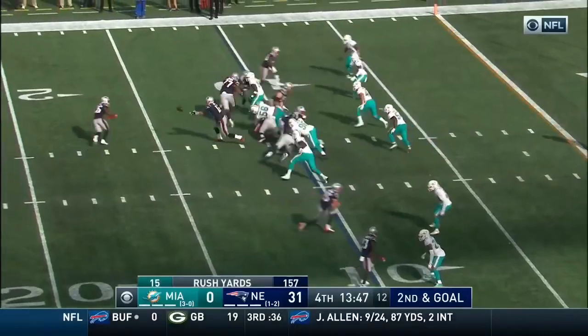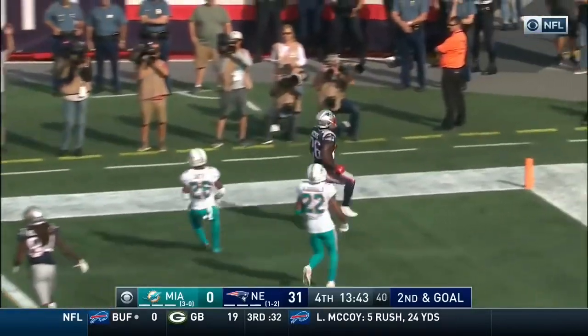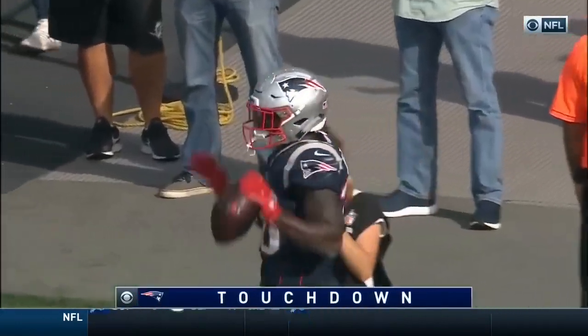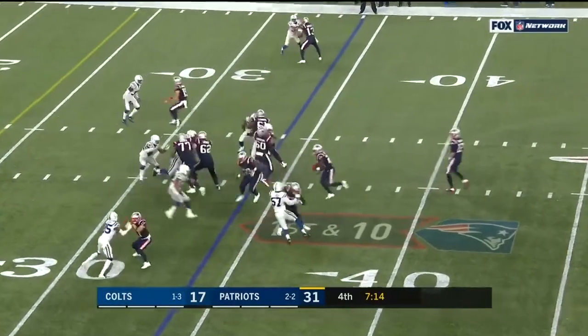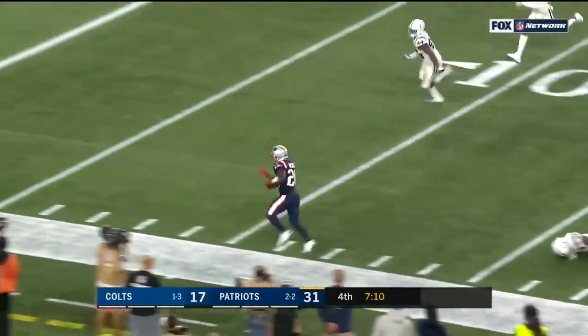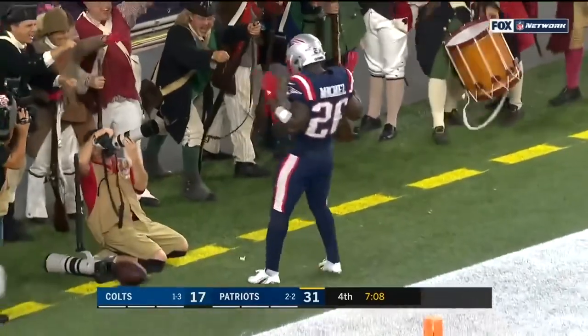And block for Brady as well in pass protection. Second goal. Brown a block, and Sony Michel has just scored his first NFL touchdown. And a return of 28 yards. Handoff here to Michel. Sony Michel with a stiff arm. Sideline. Touchdown.